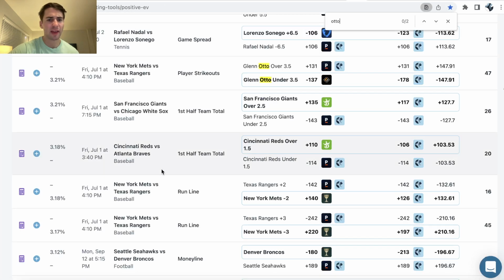And we can quantify that profit margin mathematically, which is exactly what the OddsJam positive EV betting tool is doing for you. It's using real-time odds from the sharpest sportsbook in the world, Pinnacle, to show you line discrepancies where you can find value and edges as a DFS player or as a sports bettor. So that's the first pick I'm going with.